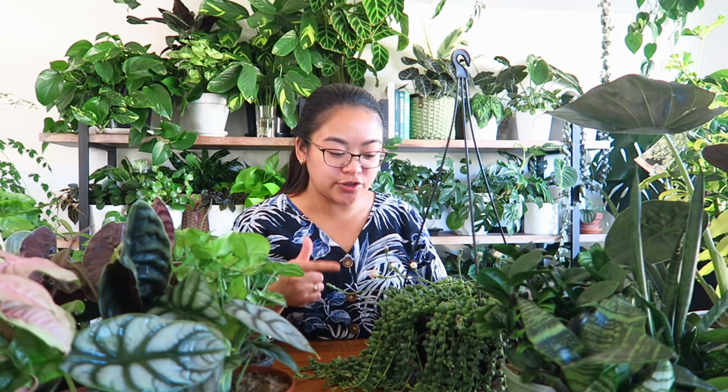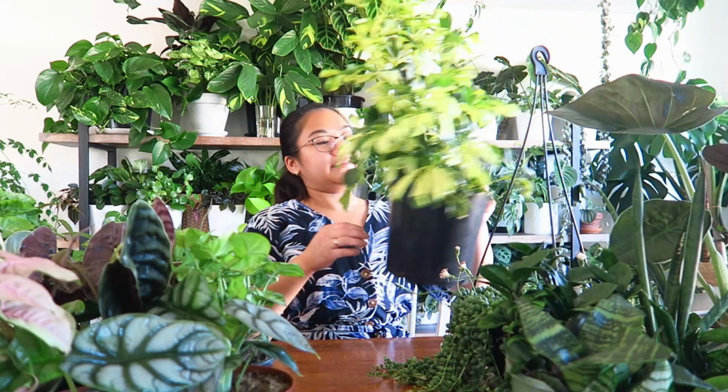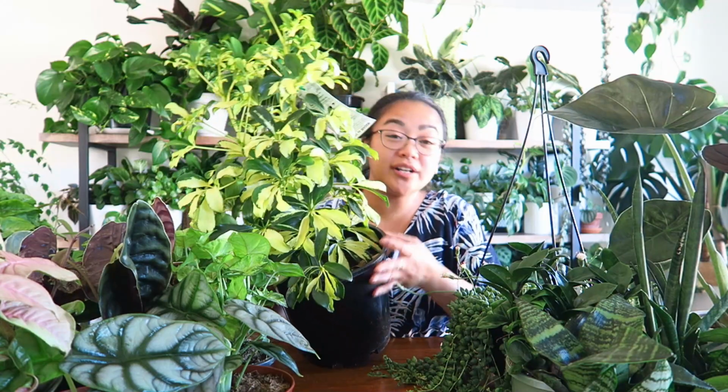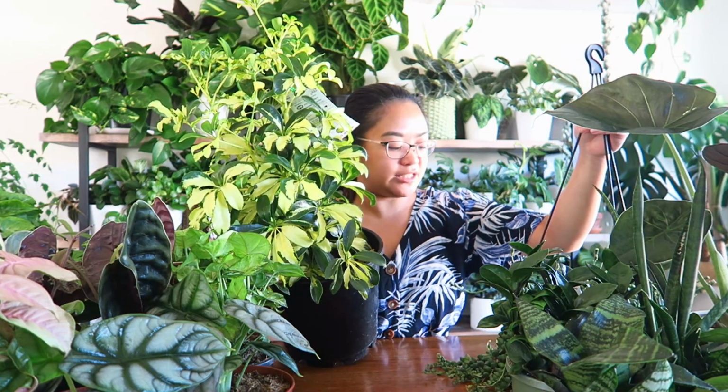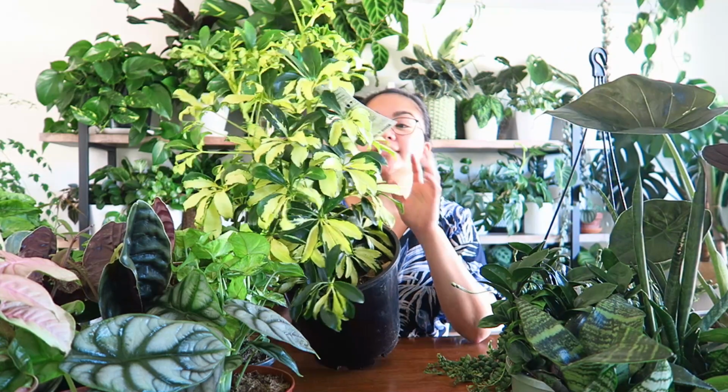I thought I will try again, but I needed to make sure that it was a large, mature plant before I got another one, because I didn't want to kill another one. There's this one. This is a Schefflera, a variegated Schefflera, and I wanted a Schefflera for a while, but the only ones I could find in different places were all the non-variegated ones. I specifically wanted a variegated Schefflera.